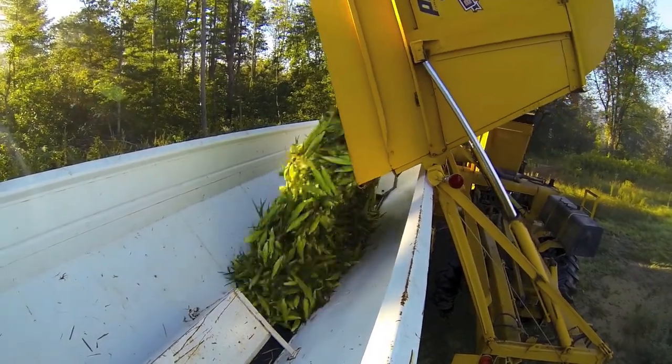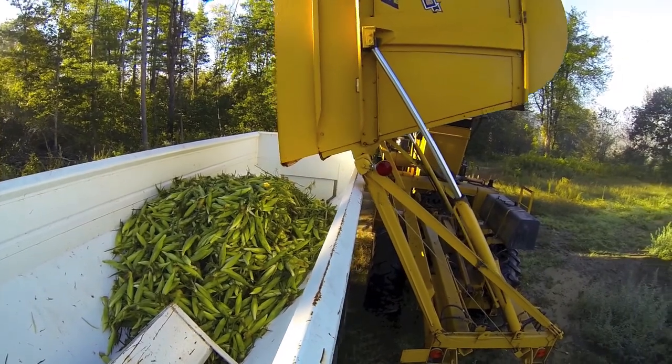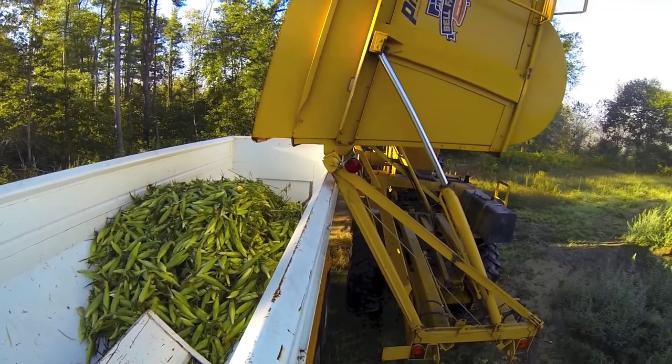Now, back when I worked the farm in high school, it would have taken 4 of us about 2 hours to pick that much corn. We just did it in 20 minutes.